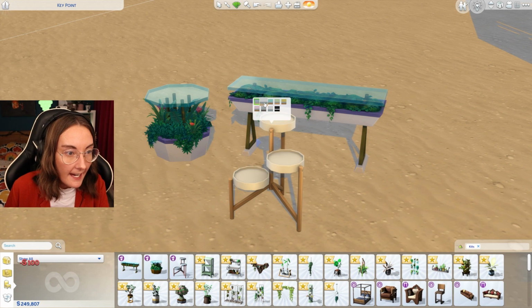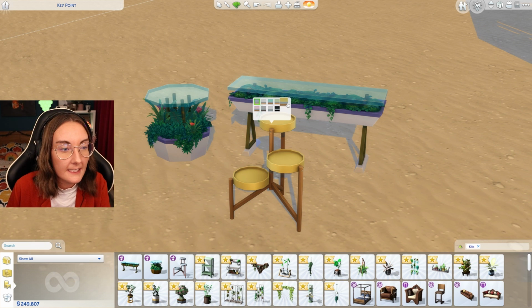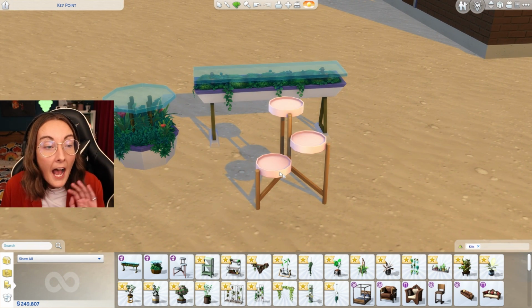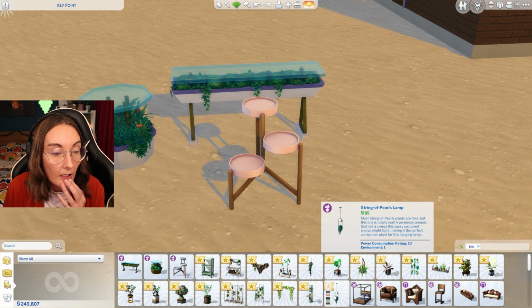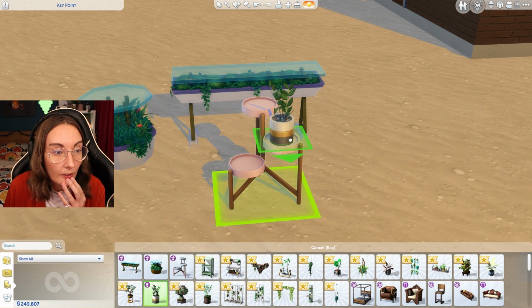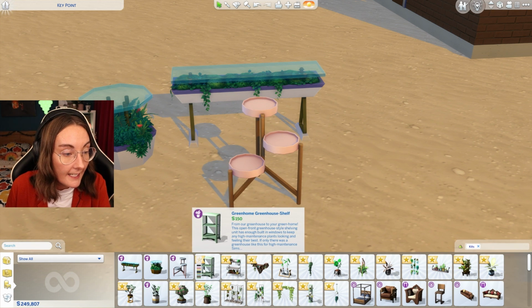This tri-table, I absolutely love this. It actually looks like it belongs in Tiny Living or Get Famous. Those are kind of the two packs that had a lot of the mid-century sort of stuff in them. I really like this. I think it's super cute. I think these are all also holders, so you actually have space to put clutter on either one of these three, which is very nice indeed.